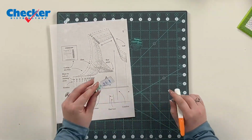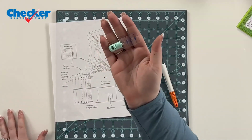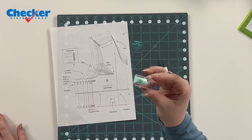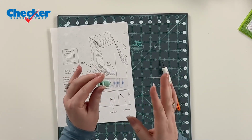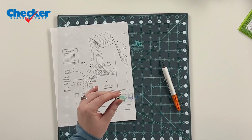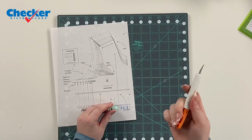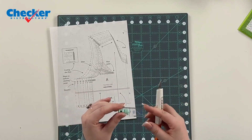So this is a pattern cutting guide. It's really small and cute. So this will cut paper patterns with your seam allowance, anything from 1/4 inch to 1 1/4 inch. Note, this is not for fabric, this is for paper patterns. So what you're going to use is a utility knife or an X-Acto blade. I have my X-Acto blade with me, which is not included, so you do have to provide your own.